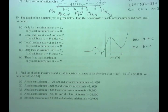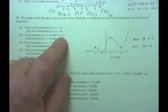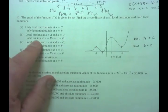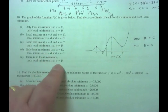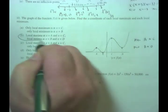Okay, so which one of those answers is it? A and C are maximums. B and D are minimums. So, looks like the answer, just to double check. I think I know which one it is.